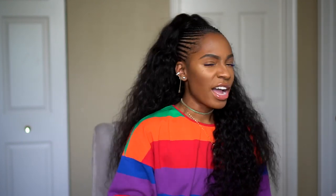This is Unice hair. This is Unice 3 bundles of 26 inch Regal and Royal hair, and it is the Peruvian water wave. They sent me 4 bundles, but I used only 3 for this style. I do have a little head, so I felt like that was a lot, but I like it.